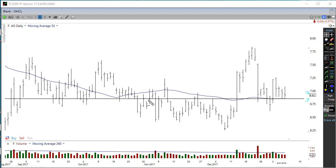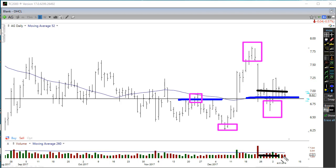One, we have this resistance now becoming support. Two, it's made a higher high and now a higher low. Three, we've had this period of sideways movement with low volume. And if we get a nice up bar and an increase in volume, that's going to confirm once again this higher low, higher high. And if that happens, then we have a really good chance of running back up towards these highs up here as well. So that'll be the short-term trade for me.